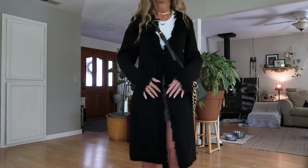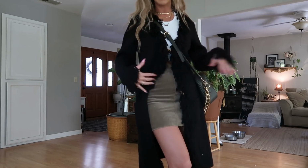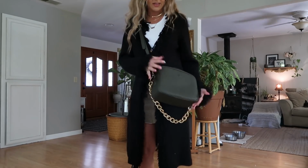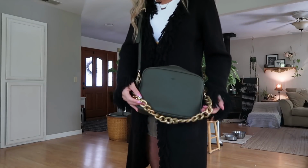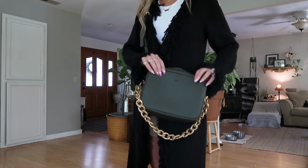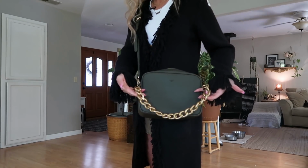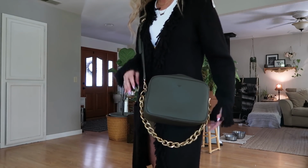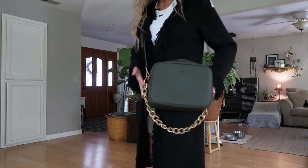I love this sweater. For the rest of the outfit, I just paired it with the olive green skirt to tie in that color, and a white shirt, and then my beloved Angela Roy crossbody bag. Absolutely love this bag in the fall and winter. I feel like it's such a staple. I did add this chain. I got this chain off of Amazon just to gussy up the bag a little bit and give it something fancier.